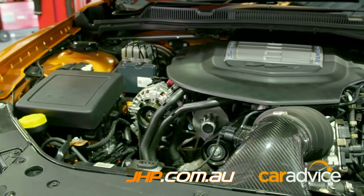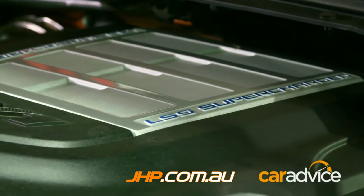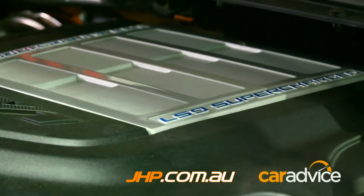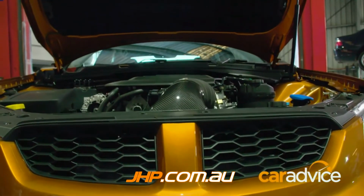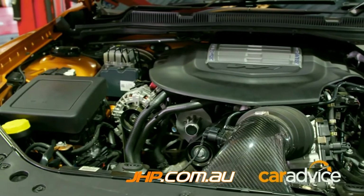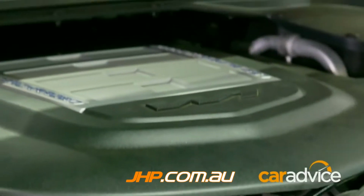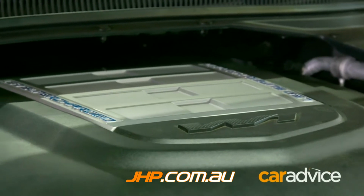You're looking at the GM-built LS9 engine. It's the same power plant fitted to the Corvette C6 ZR1. 6.2 litres with a dirty big supercharger. It's good for 474 kilowatts of power, or 636 horsepower, and 815 newton metres of torque.